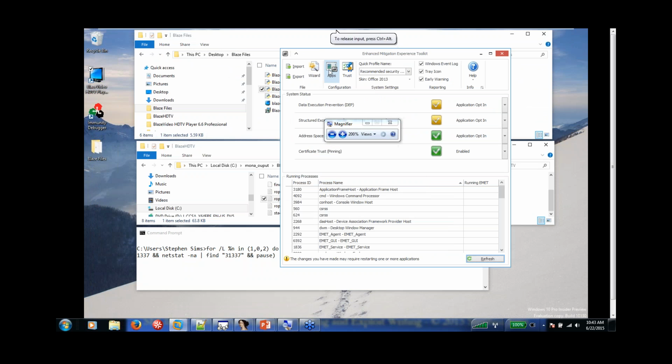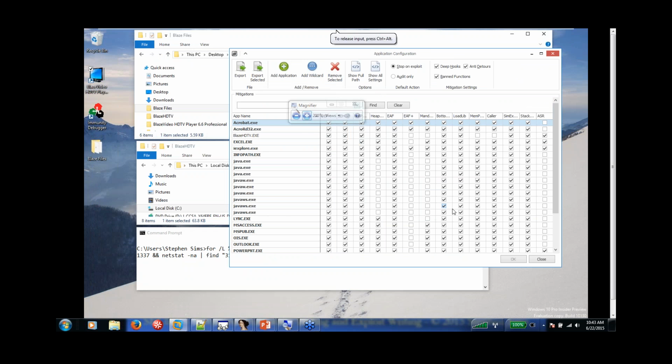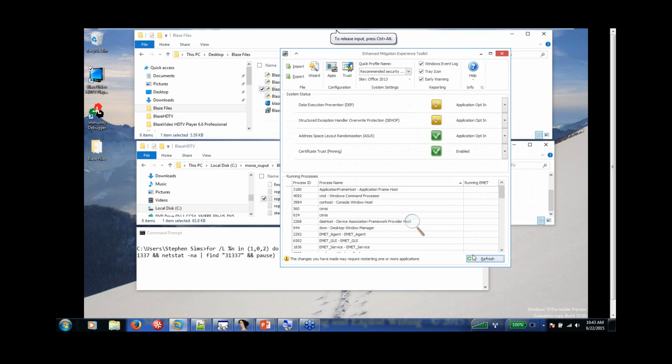So by default, when you tell Emmit to install, it's going to block the default ones that it knows about, like Java, Adobe, Internet Explorer, and those types of things. And then after that, you've got to basically add on the additional applications that you wanted to control manually, unless you wanted to do everything. So here you can see I've added Blaze, that application we're trying to exploit. And it just came up and said EAF prevented the application from starting. So we have to disable EAF by clicking that and saying, okay, refresh the application. And now when we start the application, it should be okay.